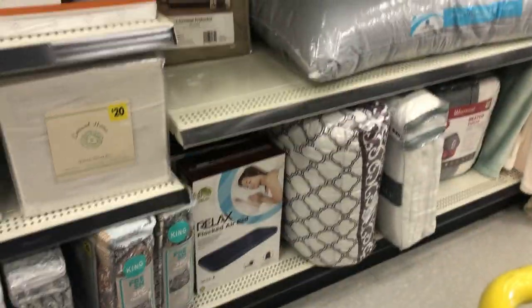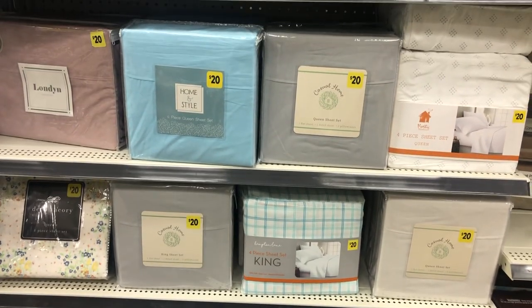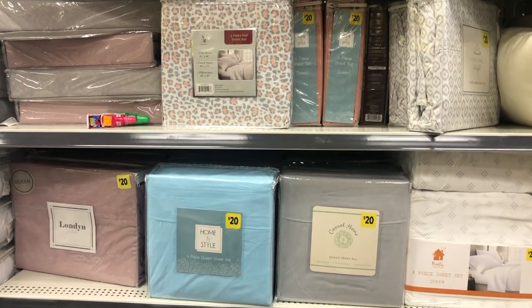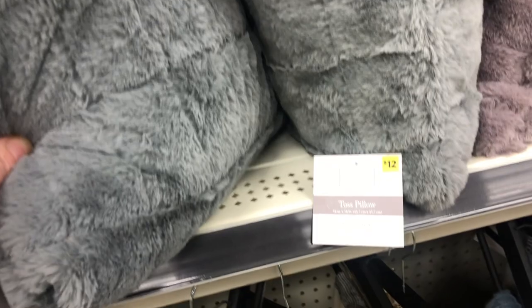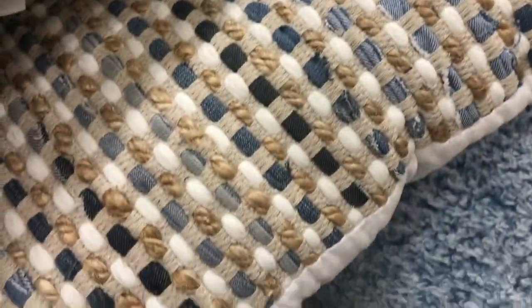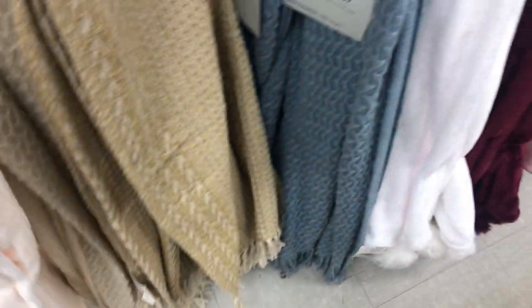I always like to take a look and see what they have in stock for bed linens, and they had a ton of options for only $20 for a sheet set, full size, queen size, and king size. Let's take a gander over at some of these pillows. I really liked these soft, fluffy pillows. These were priced around $10 a piece, but they had quite a variety of designs and fabric. I always love looking at blankets for the winter time. They had a lot of cozy choices, and all the blankets were priced between $12 and $15.